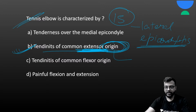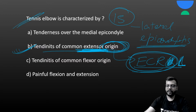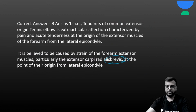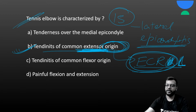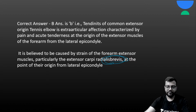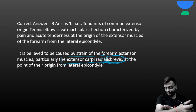And the most commonly involved tendon is that of the extensor carpi radialis brevis. Okay, sorry, radialis longus. So extensor carpi radialis longus, no, it is brevis, I guess. Yes, it is brevis. Sorry, I am also confused. So yes, the extensor carpi radialis brevis tendon is most commonly involved. And here you have for its treatment the tennis elbow band.